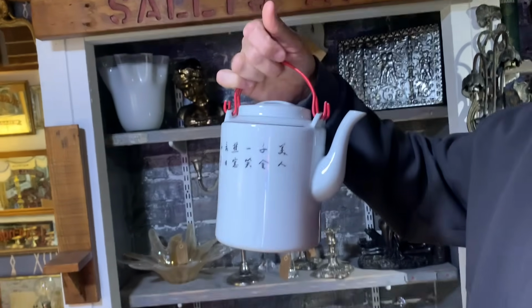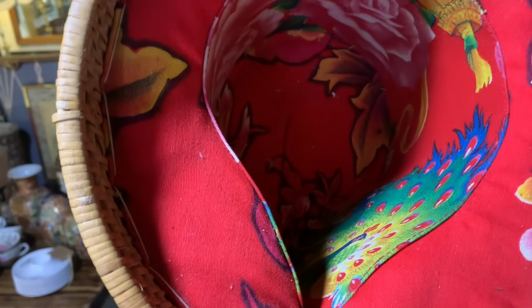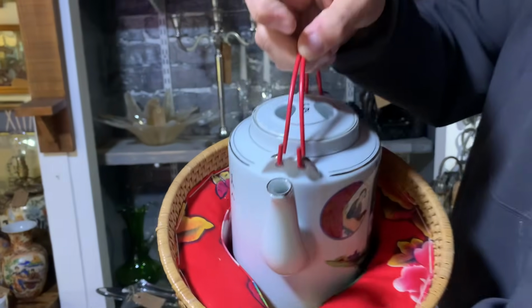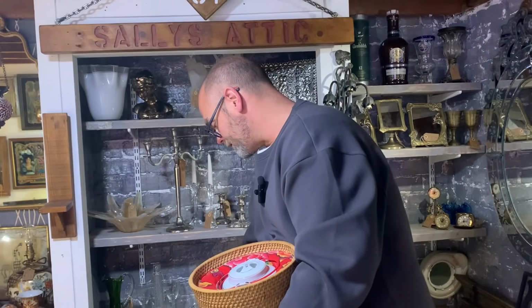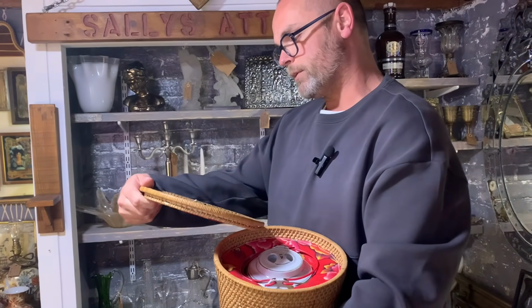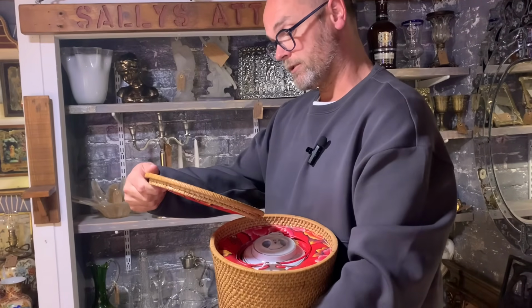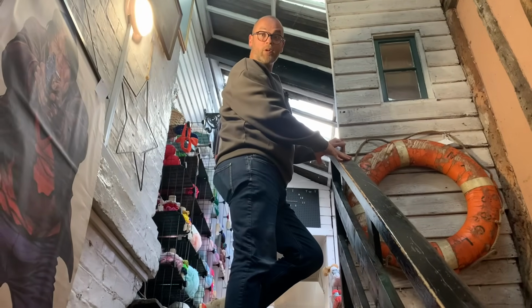Not the kind of thing we ever look for, but... No, but then inside, look at the fabric, how they've pattern matched the little peacocks. And so that's £25. A lot of work in there for that, isn't there? So they say a hand-painted vintage porcelain teapot made in China. Oh, Chinese, okay. So £25. Nice. Unusual, huh? And there's more upstairs too.